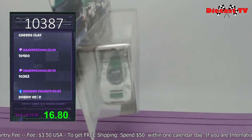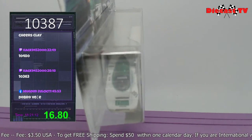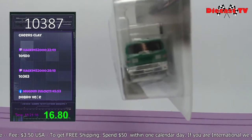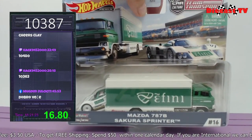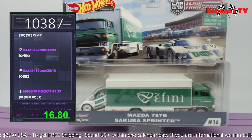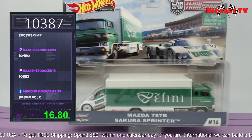Let me pick this up here and give you a little look. There we have that Mazda coming out of the back of the Sprinter. And they seem to be really popular. Everyone always likes these haulers. And let's turn around to the front. There we go. Packaging is in excellent condition. Again, it's a Real Rider Metal on Metal. So if you'd like this one on the way to you, you just have to go and type in those little numbers, 10387. Again, 10387.